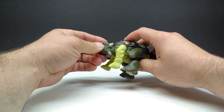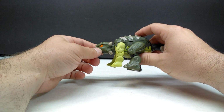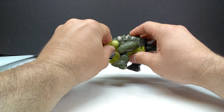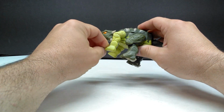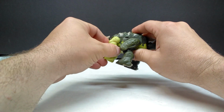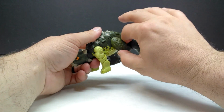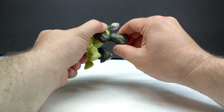We don't really have any articulation in the neck and head at all as far as the Ankylosaurus goes, but we did have an articulated jaw in the T-Rex version, so that's something to keep in mind. You do have articulation in the shoulder as well as the elbow and wrist, because you've got a spot here and here where you can maneuver it around and articulate it to get it into spot, but also helps you to create different poses and displays. You also have the hip, and then the knee, and then the ankle, which is really stiff.